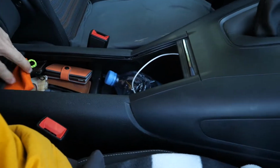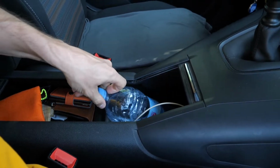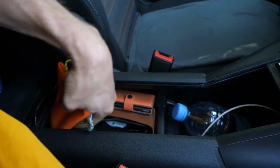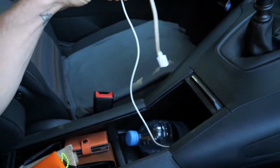Here in the middle console, we open this up. We keep 2 bottles of water, so these are each 1.5 liters, so that gives us 3 liters of water here. And then we have some wallets and our sunglasses, gum, and things like that. And then inside we have one USB plug.